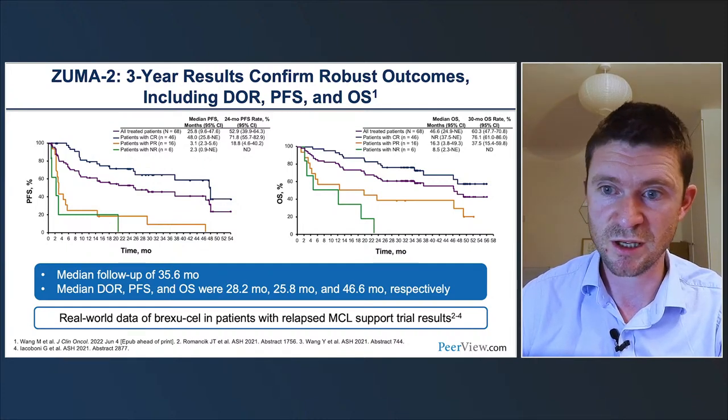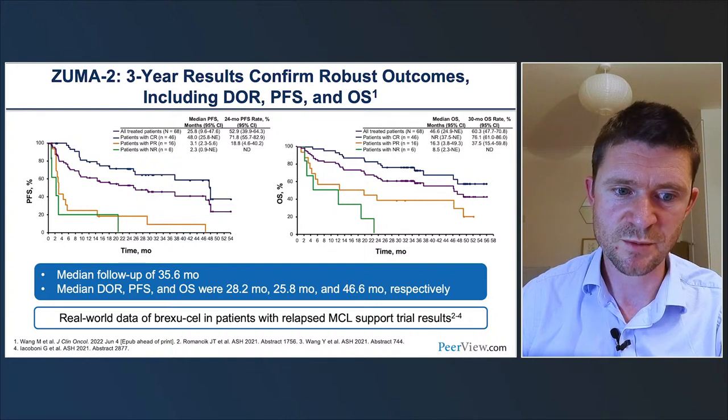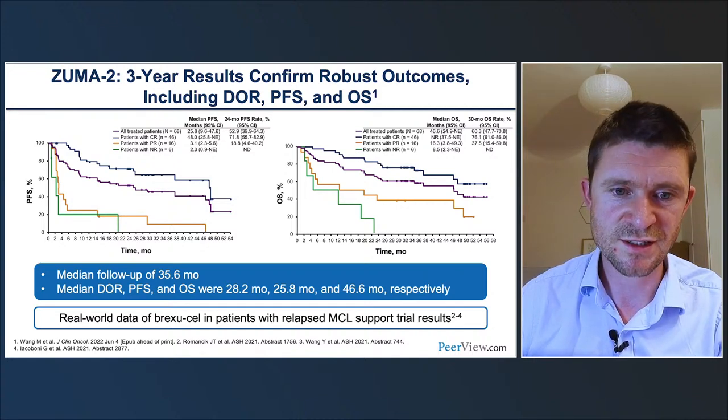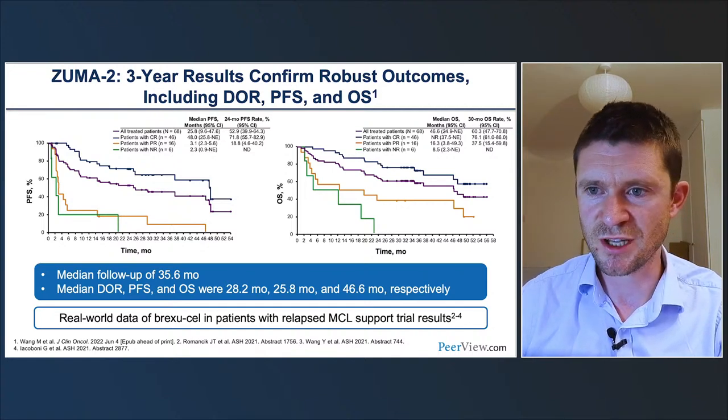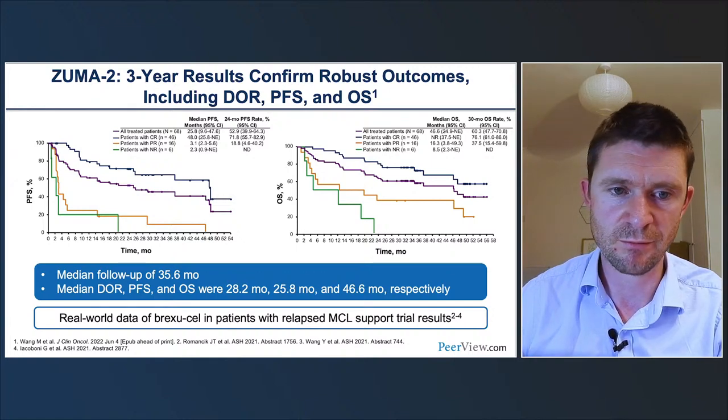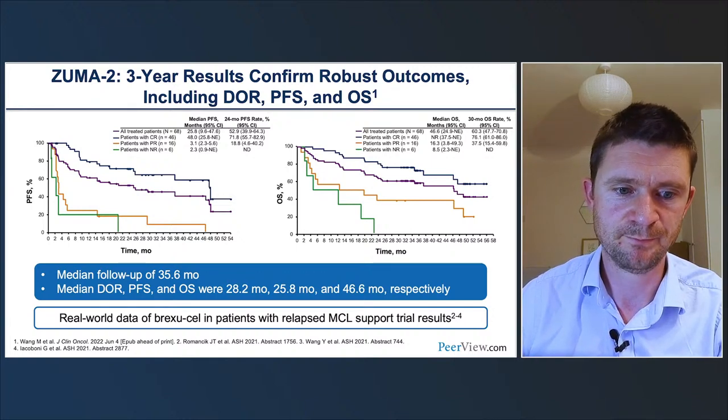So that's extremely encouraging. And also this has been backed up by recent real-world data demonstrating, again, high levels of efficacy across a number of studies. And also what's encouraging here is that some of the patients with higher risk features also seem to benefit from CAR T-cell therapy as well.